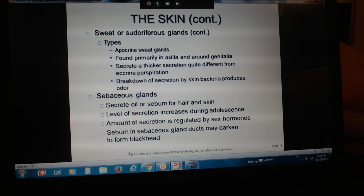So a blackhead is just where the sebum comes into contact with air and sticks around in the duct and forms a blackhead. But acne vulgaris or pimples, that's where that bacteria that's always on our skin, our normal flora, comes into contact with that moist, warm sebum, and it proliferates. It causes an infection in that hair follicle, and that's what leads to a zit, for lack of a better way to put it.